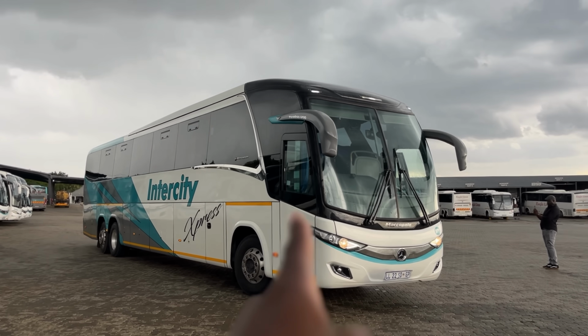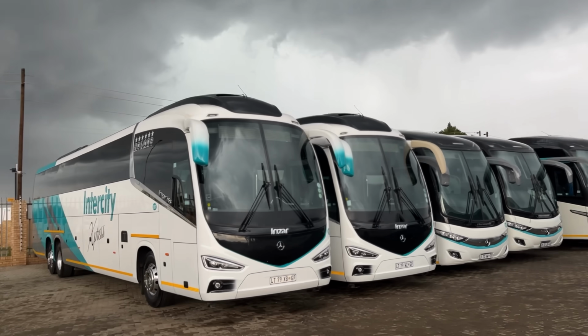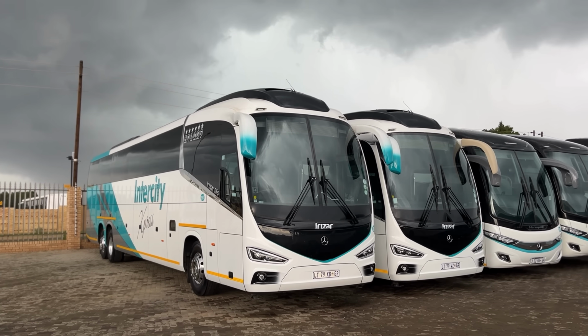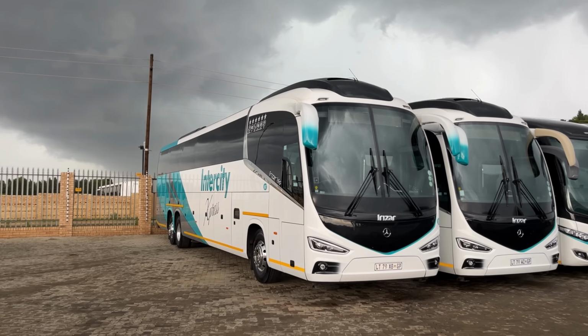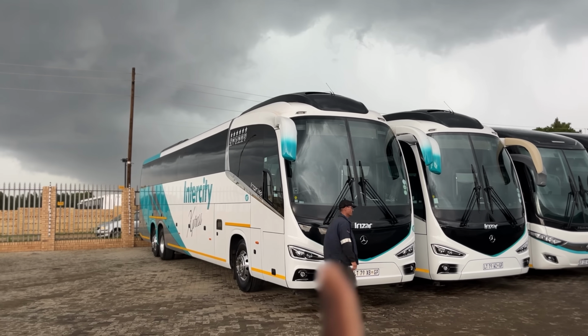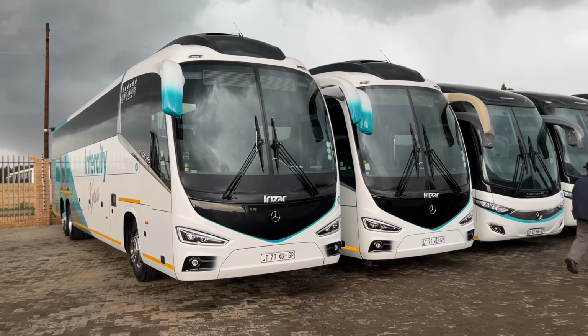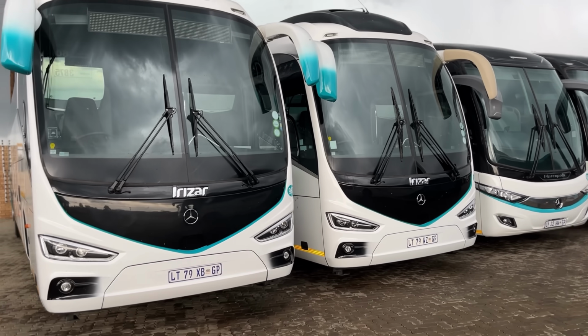I'll do a quick walk around of this one and the new one when we get back to base. Unfortunately this one is not part of the launch, so I'm not going to do a video walk around of this one inside, although I would have loved to. But let me just do a quick walk around.